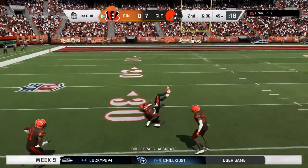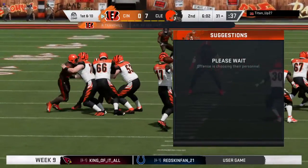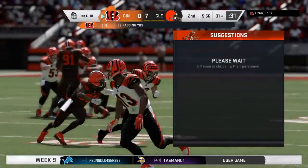Tannehill. He's got his all-pro receiver, Michael Thomas. And he takes this one down almost all the way to the 30. 23 yards, the final tally. First down, Cincinnati.